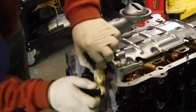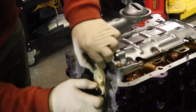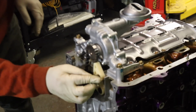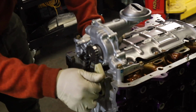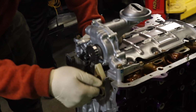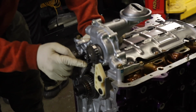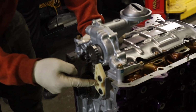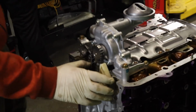Trappy, I need this Allen. I think it's a 4. Please. I believe it's a 4 mil. Put that guy right there. So oil pump, right? So when we think about oil pump, we think about K20, Type S, K20, RSX Type S, all right? What does it involve? K20 oil pump chain, K20 oil pump, K20 oil pump chain guide. And then we've got the other guy on the other end.